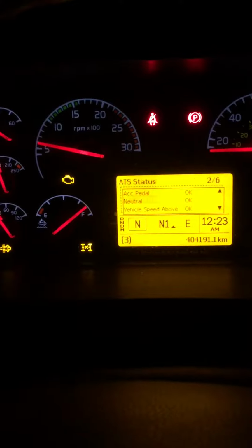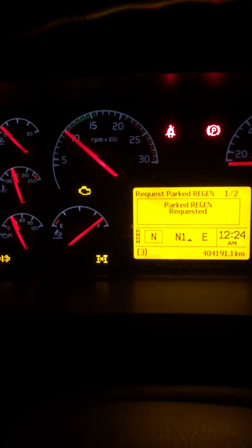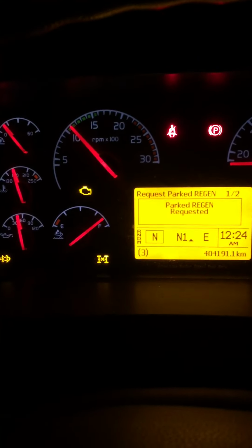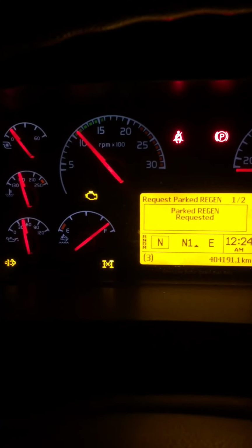Well, yeah, there's no check engine. So it's now just not wanting to do it because it's crap. We tried again. It's starting the regen process. Now, if I understand correctly, this can take up to an hour. And hopefully it works this time.